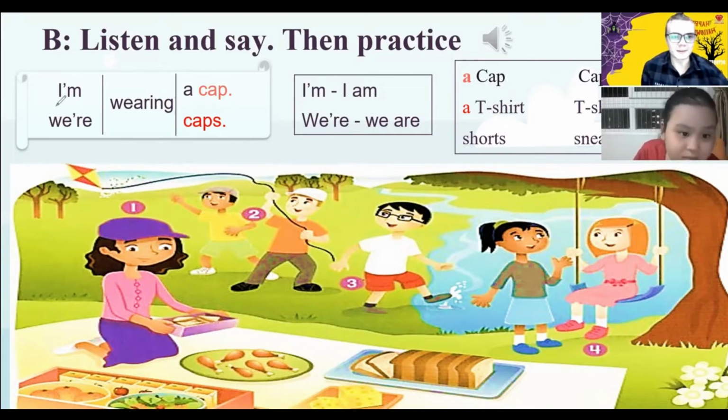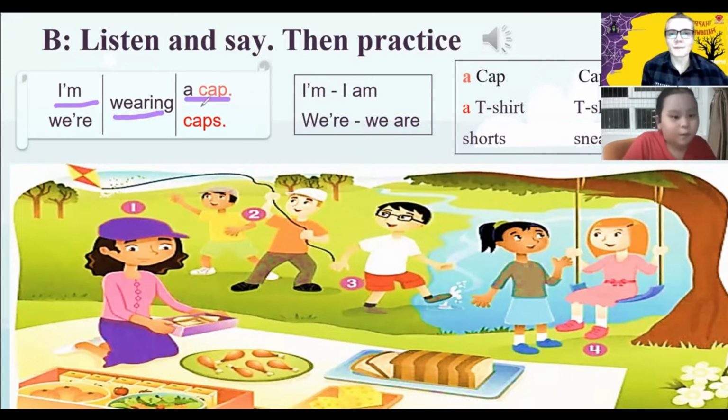Okay, what does this say? I'm wearing a cap. Okay, remember, we're talking about singular and plural. Singular means one thing. Plural means more than one. Two or three or four or five or more than one. So, I have one cap. A cap. But caps. I have two caps. Caps. Yeah. One cap, two caps.